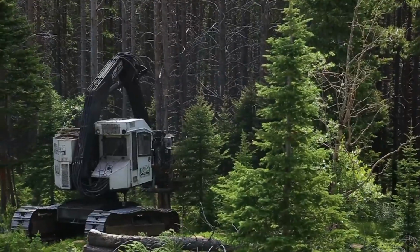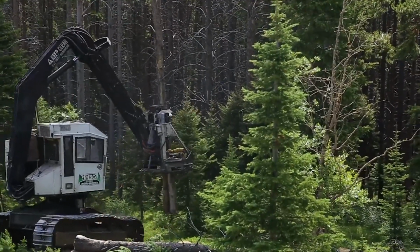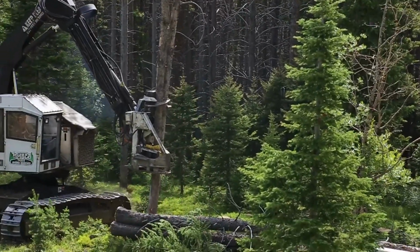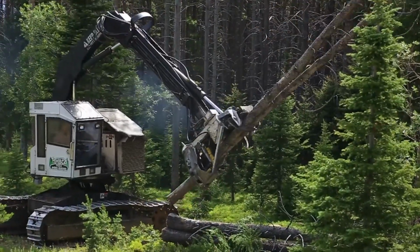It's a changing forest. It's going to be a younger forest. And it's also going to be a forest species-wise with a lot of subalpine fir in areas where we're not doing active management.